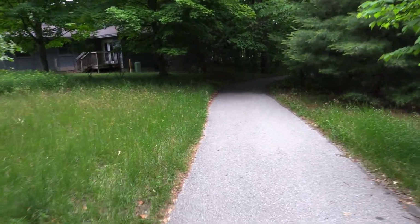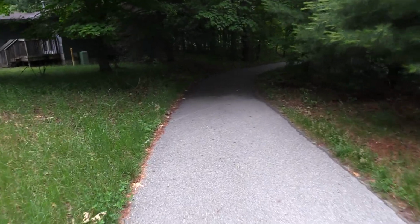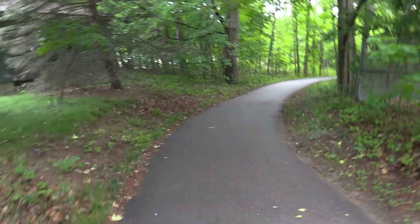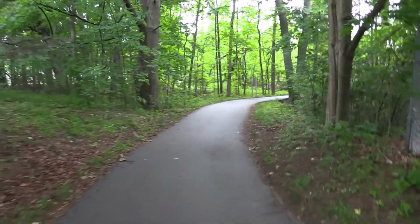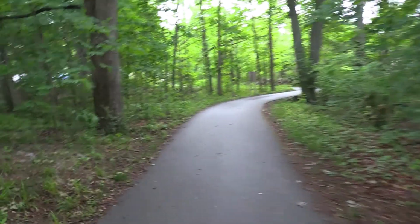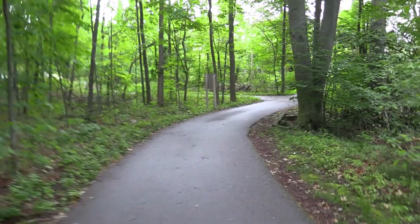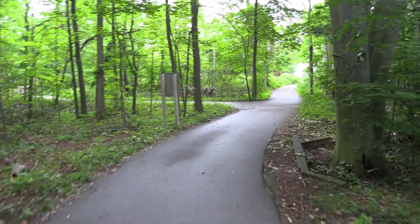Now we're on the paved trail. It is amazing how many paved bike trails there are in this area. We'll have to bring our bikes when we come back. Be fun to see the leaves change in the fall. It'd also be fun to see the Tulip Festival in the spring.